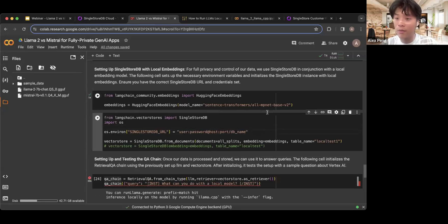But anyway, once you have all of this typed in, you're all set to use SingleStore entirely within code. You can forget about the portal now. And the way we're going to do that is by using this from documents function, which will take our split up documents, those chunks.